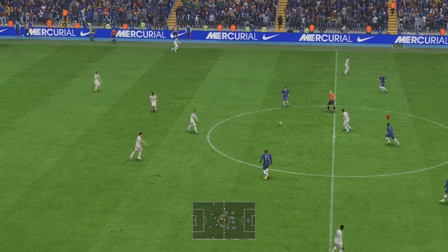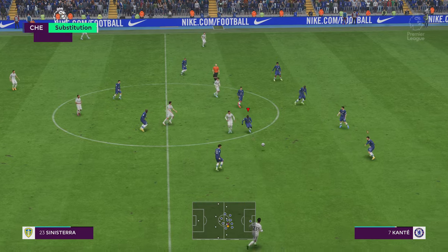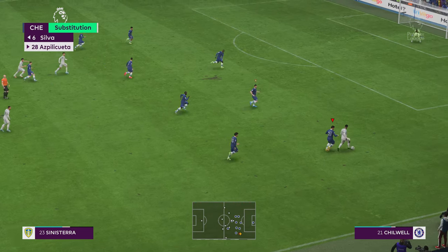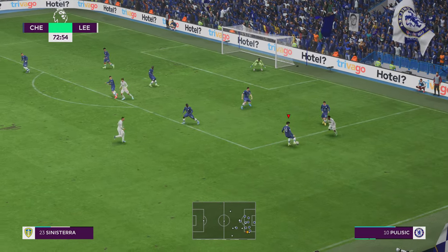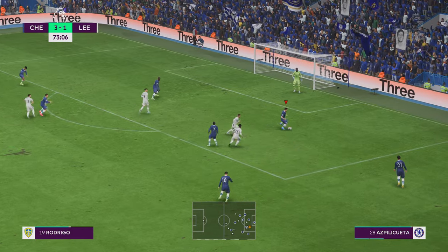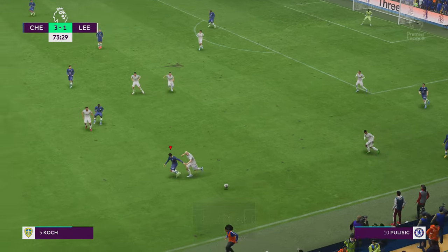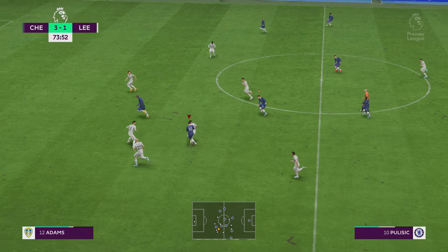Underway again with the score at 3-1. Raheem Sterling. Double substitution for Chelsea. Coming off the pitch, number 17, Raheem Sterling. Well, high quality defending. To be replaced by number 22, Hakim Ziyech. Pulisic. 28, Azpilicueta.